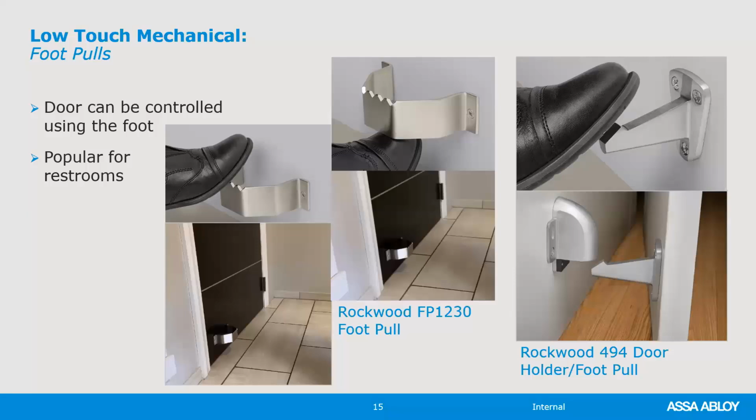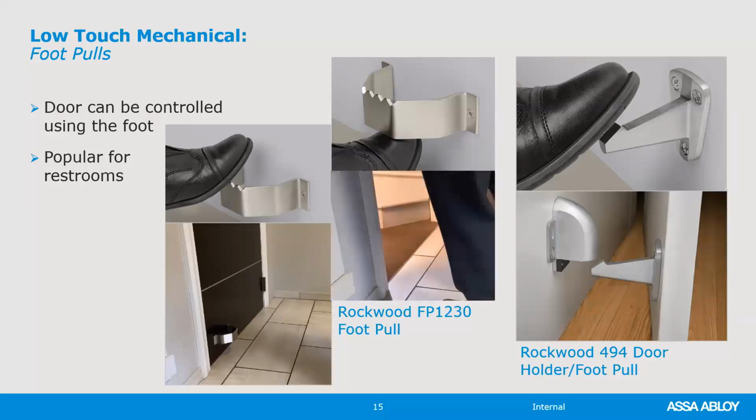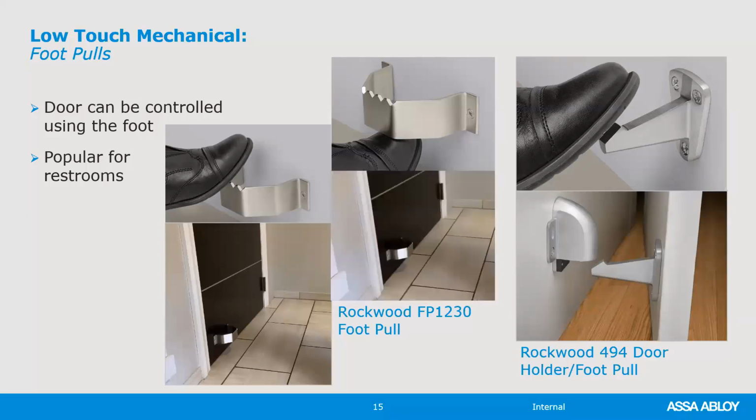And in the case of the 494 holder foot pull, you're not allowed a mechanical hold open on a fire-rated door, because in case of a fire, someone would have to physically walk up to the door and release the latch.